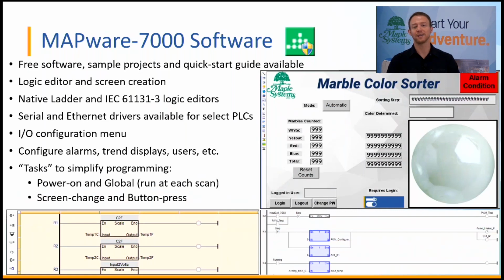We have serial and Ethernet drivers available for select PLCs. We have an I/O configuration menu to help you get set up. And you can configure alarms, trend displays, user permissions, and more with Mapware 7000. It also has tasks built in. I like the tasks. They help to simplify the programming. So you can have a task or action execute at power on, or a global task that runs at every scan. You can also have tasks that are triggered based on a screen change or based on a button press, for example.